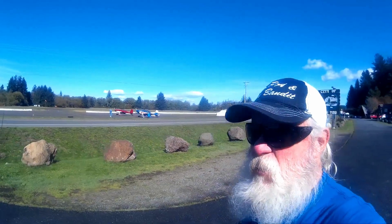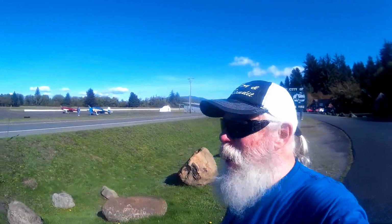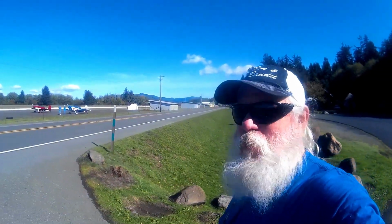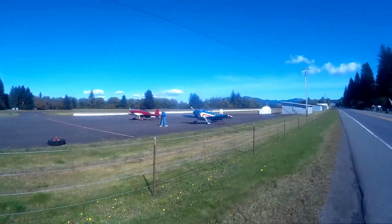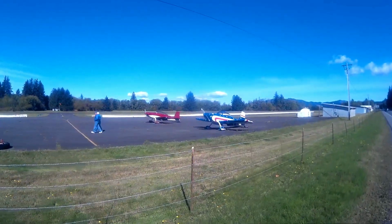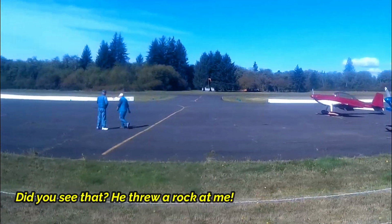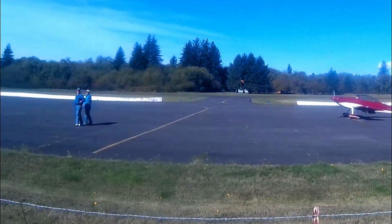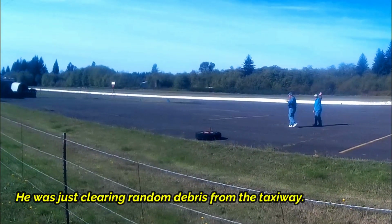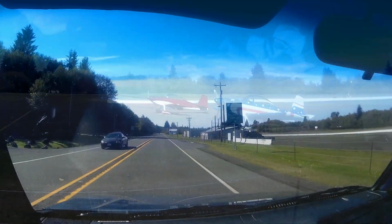This is Forks International Airport. No, not so, not international. Just a small airport for small private planes. Look at that. That looks pretty nice, doesn't it? Got two planes sitting there, side by side. You throwing rocks at me? Oh, I'm just kidding. Pretty nice looking.